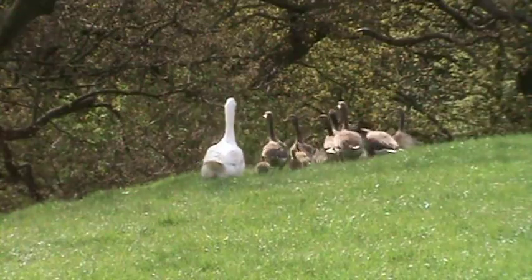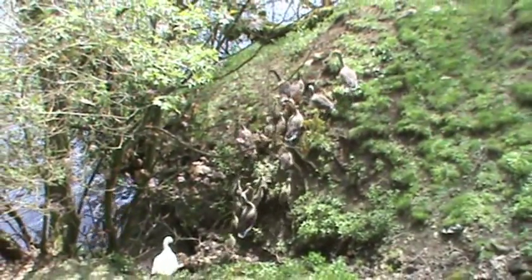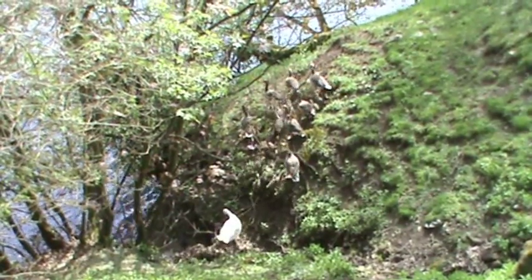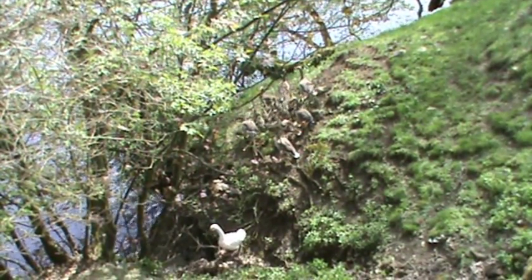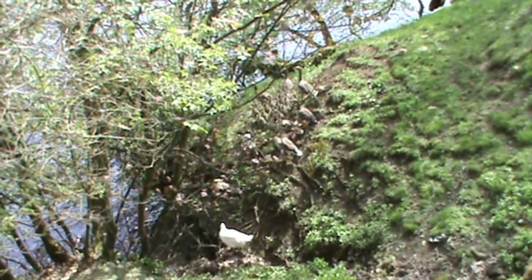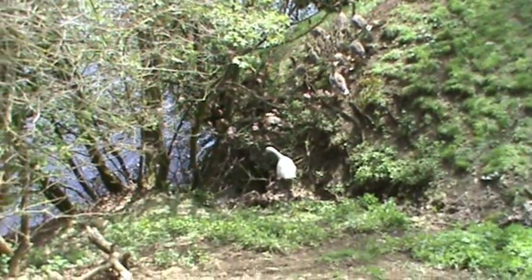There's 8 adults altogether. Look at that, look. This is fantastic. They're all going down to the river. We're keeping back. We're trying not to disturb them too much. But look, little one down. That white one's helping that one up. Come on, she says. Come on.